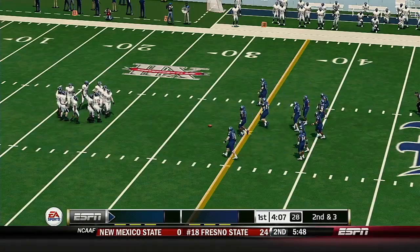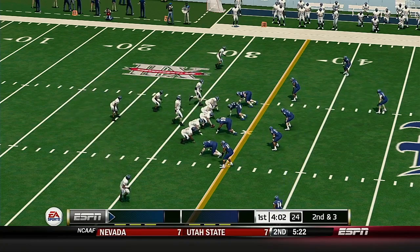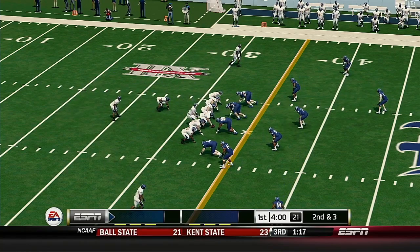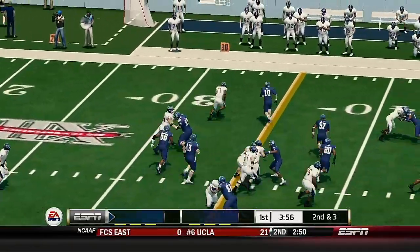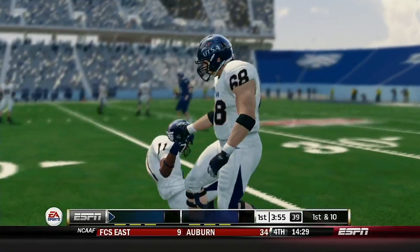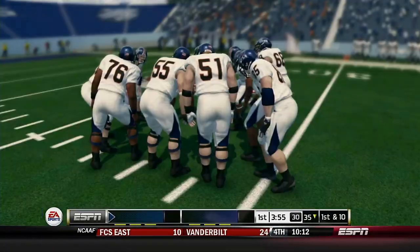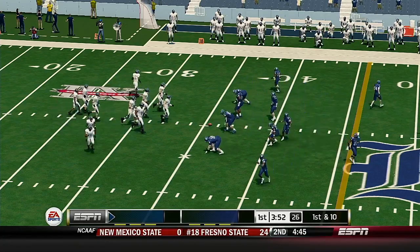Second and three. They need about 3 yards to get the first here on second down. Smith off the left side. Tackle at the 35. And they keep it on the ground for the first down. Nothing too fancy here. The key is that the running back was able to convert the first down.